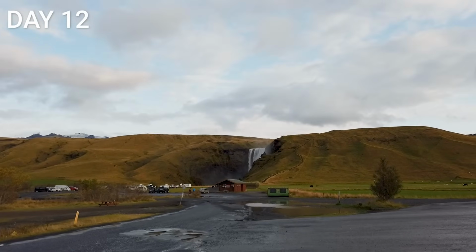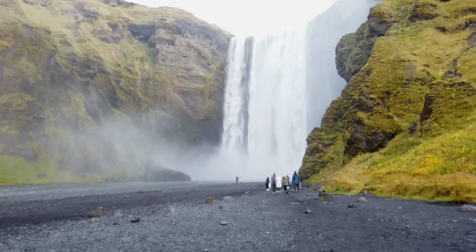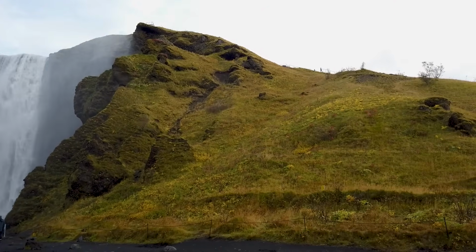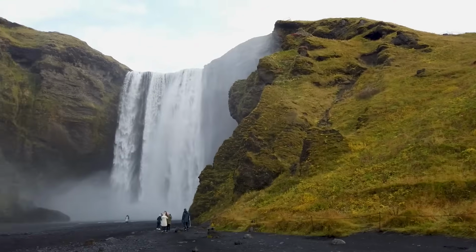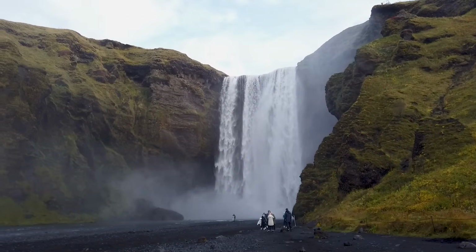So we stayed overnight near Skogafoss, a massive waterfall that is currently right behind me, and today we're still figuring out what we're doing. I was hoping to go further down the south coast, but we'll see if it happens. This is the waterfall, and there is a path up the hill over here that you can walk. I don't think we're doing it today though, because we're still trying to recover from being sick, but it would be really cool. And yeah, there are just so many waterfalls here in Iceland.